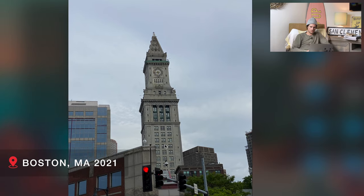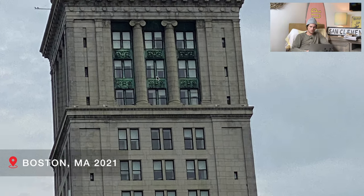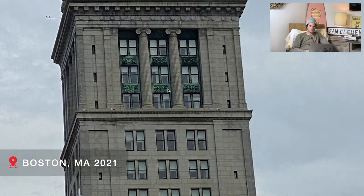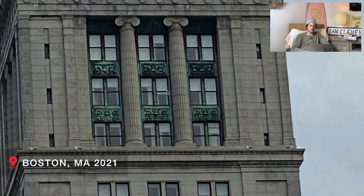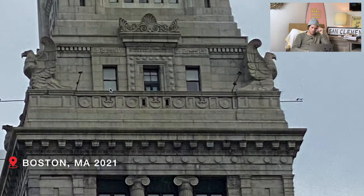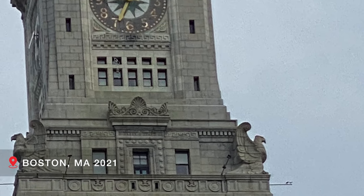This building right here, this huge tower, I thought was really amazing. Looking like granite. This green, by the way, is copper. That's what happens to copper over time, as it turns into that green. And we just see amazing pillars of granite right here. We come up a little farther. We see amazing eagles, or griffins, carved out of this rock, more flower design.